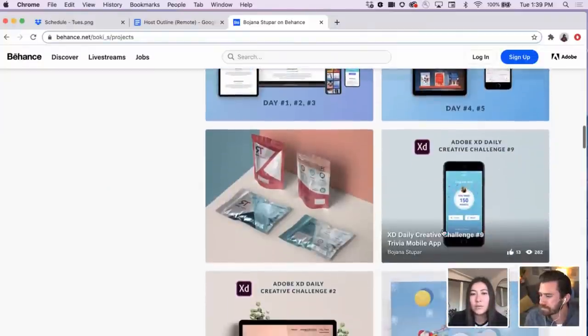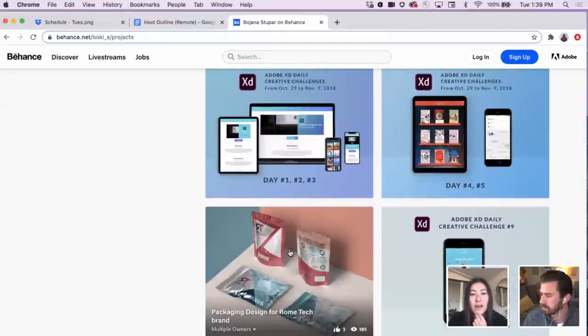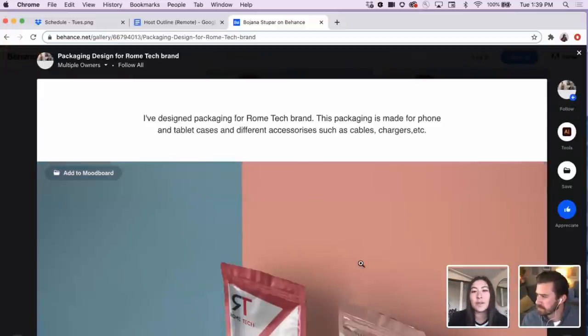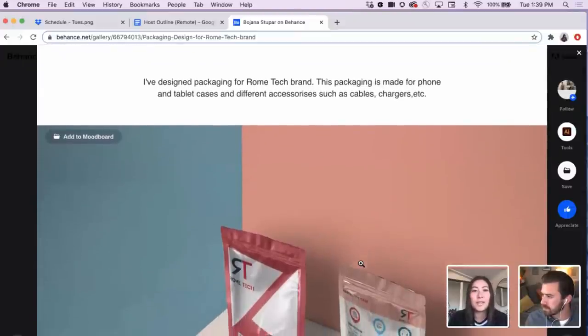I thought there was one that was interesting to me. I know we've done a lot of daily creative challenges. I kind of like this packaging design for Rome Tech, just because it was a little bit different. Again, some packaging stuff. I know, Cody, you've worked on some packaging as well, so I thought this would be a fun one to pull up.